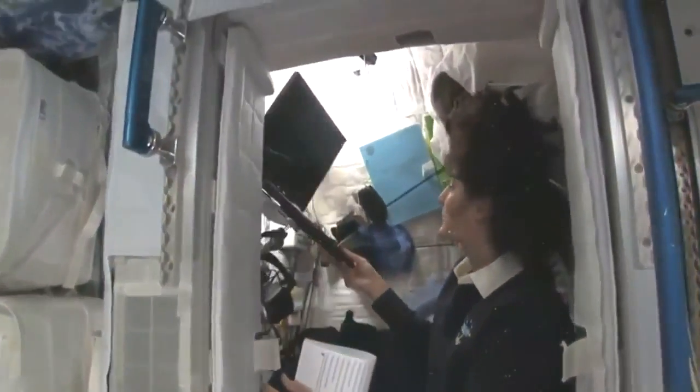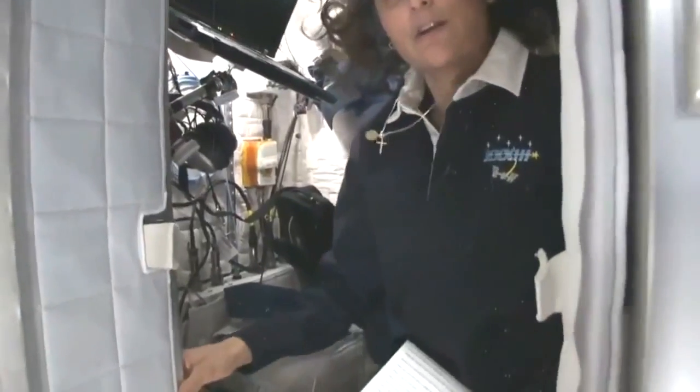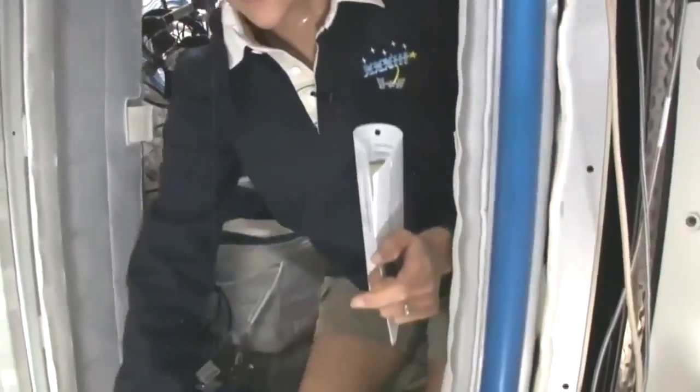The sleep station is also like a little office. We've got a computer in here. As you can see, we've got a couple little toys. I've got some books, some clothes, and other things that make it sort of like home. I'm coming out.